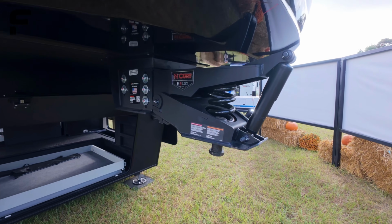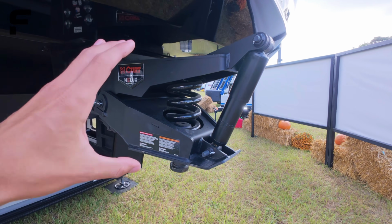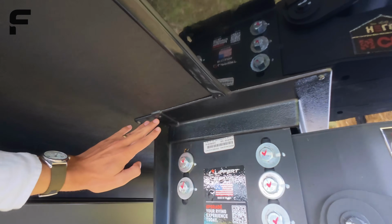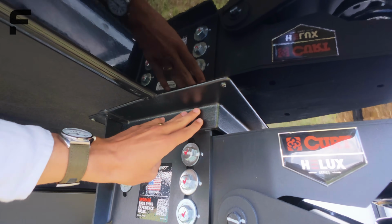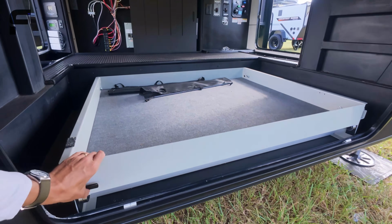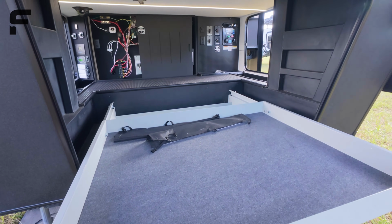You have the Kurt Helix pin box up front, so a nice coiled pin box there to absorb shock as you go over bumps. Have the seals down underneath here to seal all this off properly, because some other brands don't do that. And then down through here we have this pull-out storage tray in the front storage compartment.